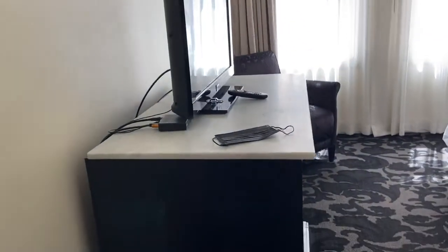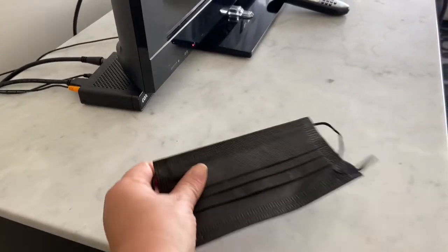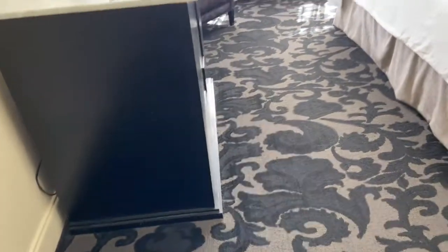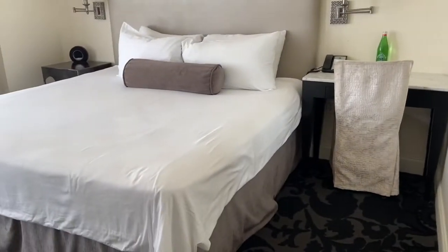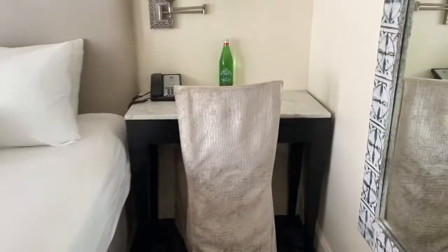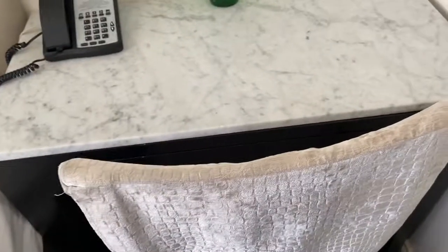So let's come over here and check out the room. I will tell you that they have these disposable black masks at the front desk in case you didn't bring your mask. So we have, this is like a standard king room, I believe. So you'll have a little small desk with a chair with a slipcover on it.